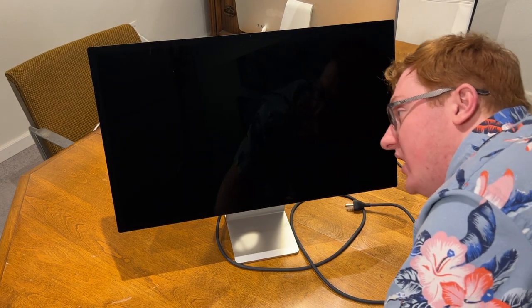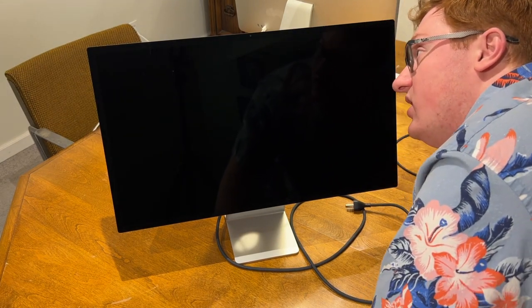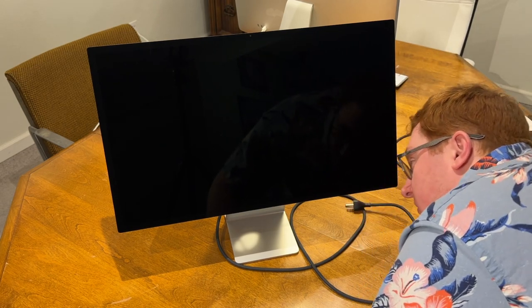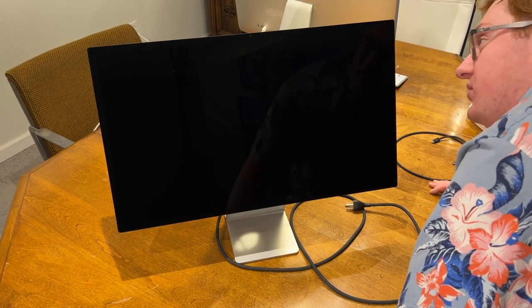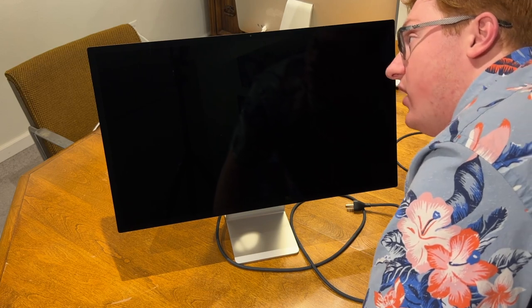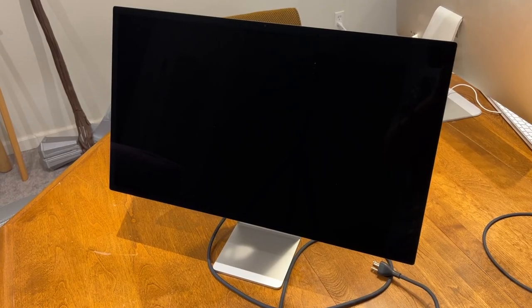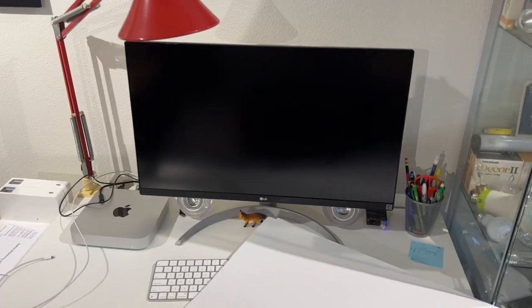I don't see any scratches or anything. The only thing that I see on it is dust that's falling, or a little bit of sticker residue from that thing we just took off. But other than that, I think we're pretty good. Now that it's all unboxed, I suppose it's time to bring it over to its new home.